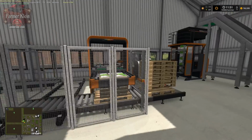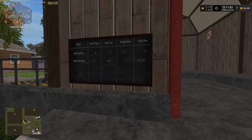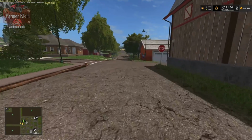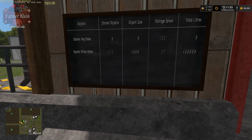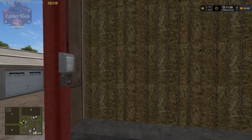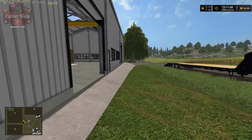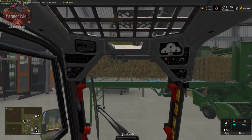All right, leave him running. Here's our first straw storage barn. We've got 152 bales in here. Got it full of straw. Can't take any more. Around here, we've got ourselves another barn. This one has 115 bales of straw. We have room for 37 more in here. Pretty slick how it stores it in there. So in theory, all of this straw stored down here could be used for our pellet process, should we so wish.